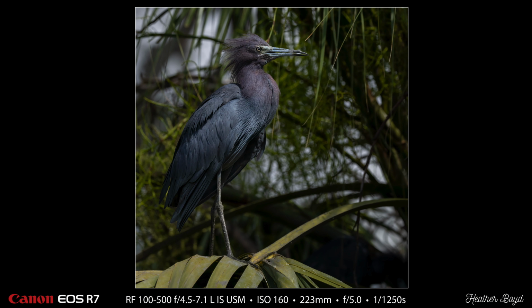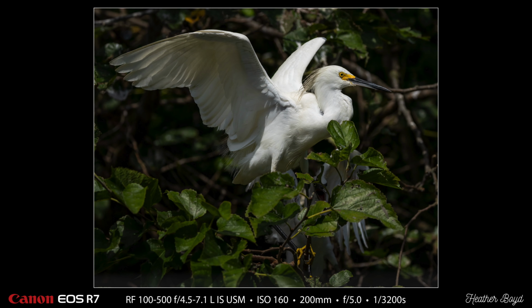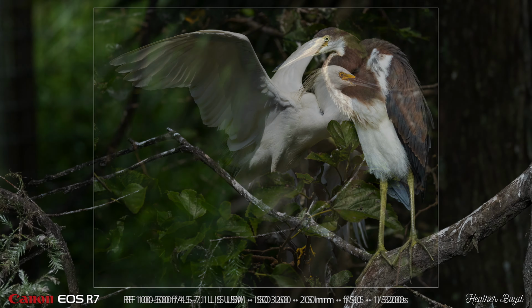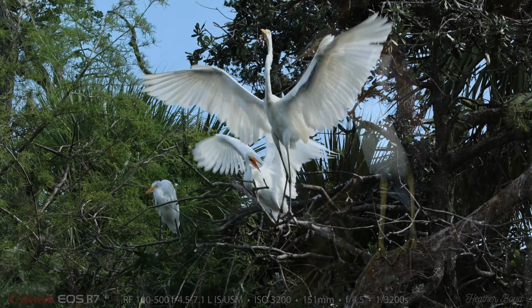It kind of had some damage around its eye. I photographed this bird as well. Here is an adult snowy egret that Heather has photographed, and her final shot in this section is a beautiful juvenile tricolored heron on a branch.